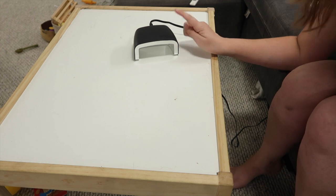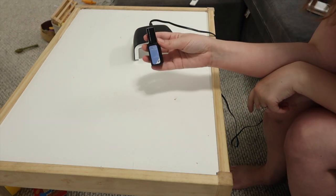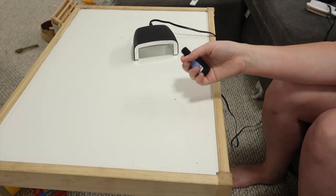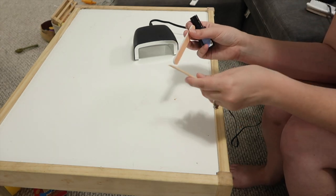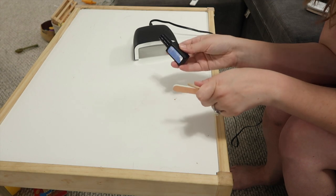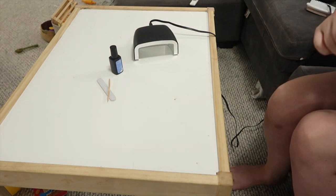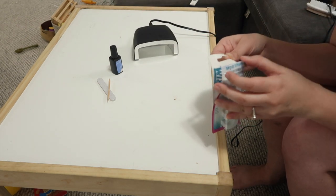So I'm going to paint my nails with the blue color. This is Seize the Day, and I will show you guys how it works. It does say that you can prep your nails with these. My nails look pretty good, so I don't think I'm going to have to, but I will check them out before I do it, and then I'll show you guys how it goes. Then I'm also going to use the toe separators to make sure I don't get nail polish everywhere.